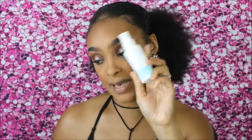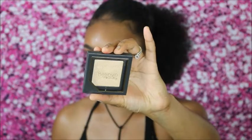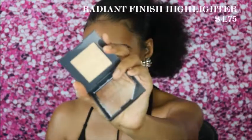Looks so girly and cute. I'm gonna set my face one more time. This is with the same setting spray, and this will be the last time that I set my face because I want my face to be a little dewy before I go in with highlight. This is the Believe Beauty Radiant Finish Highlighter in Champagne Kiss. This is what it looks like right here.